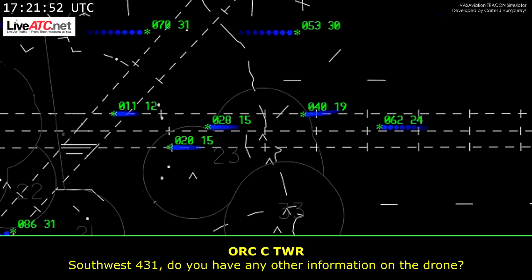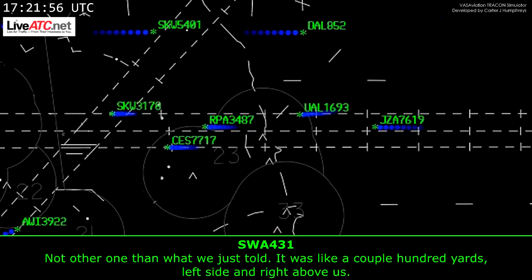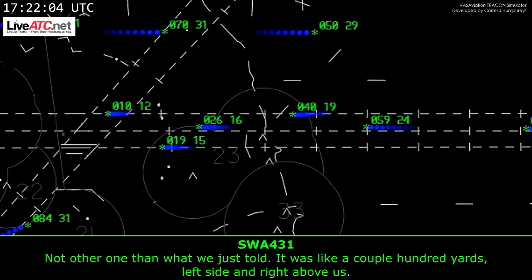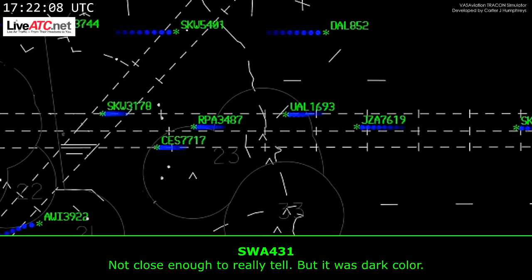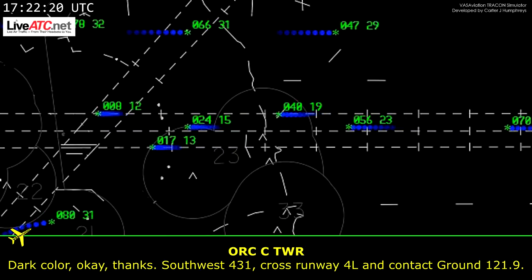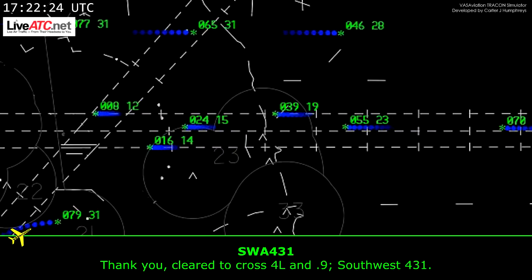Southwest 431, do you have any other information on the drone? Not other than what we told you, a couple hundred yards off the left side, and that's about all. Do you have a color or anything like that, or how big? Not close enough really to tell. Dark, some shade of dark color. Dark color, okay, thanks. Southwest 431, cross runway 4 left and contact ground 121.9. Okay, thank you. Clear to cross 4 left, 121.9, Southwest 431.